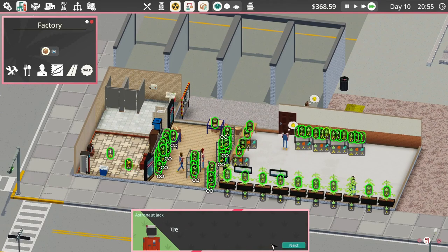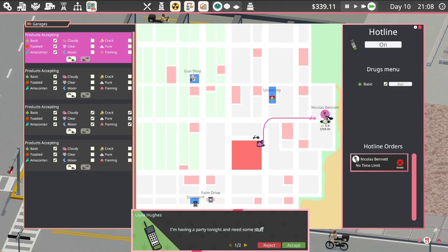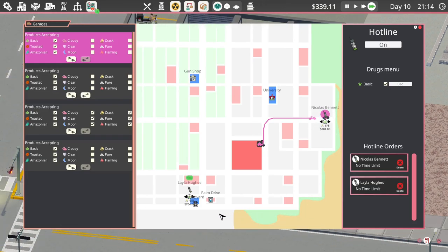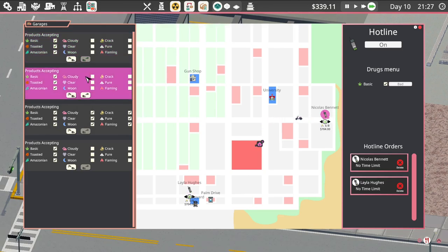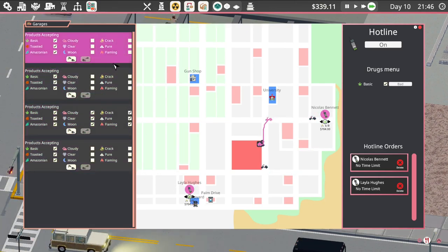Astronaut Jack, I'm going to reject him because I gave him 20 and he did nothing. I didn't get any money from him. We want this stuff, yes. Accept jobs. Let's start getting these people to deliver to both. Not you, though.